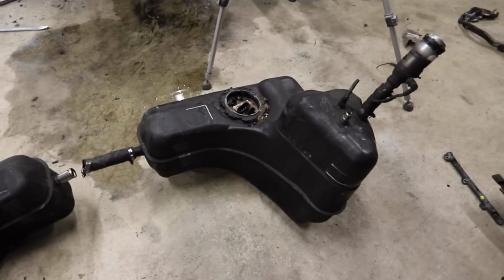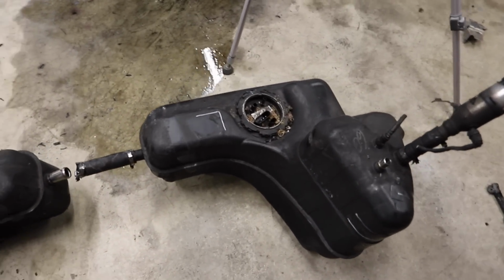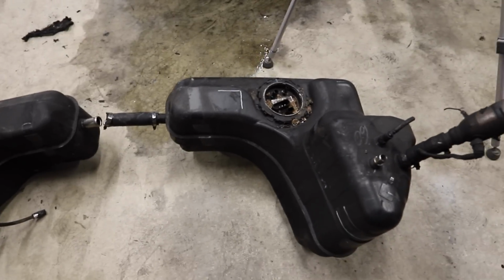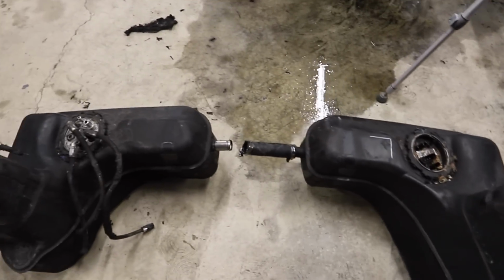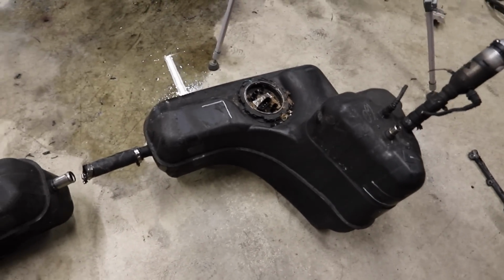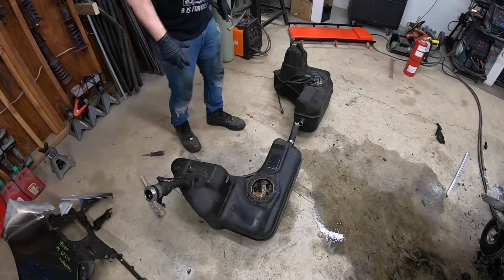Now our LS, with goals of 1,000 or more horsepower, we're going to have to be running on E85, which means that you got to pump about 30% more fuel as well. So we're gonna have to get some big fuel pumps inside of these fuel cells and probably eliminate a lot of unused stuff.